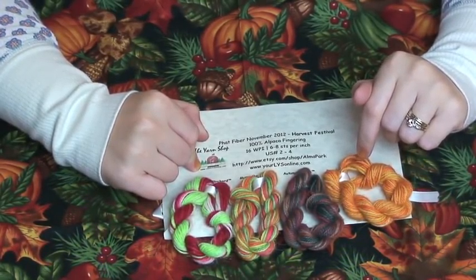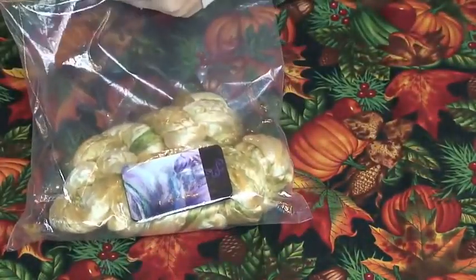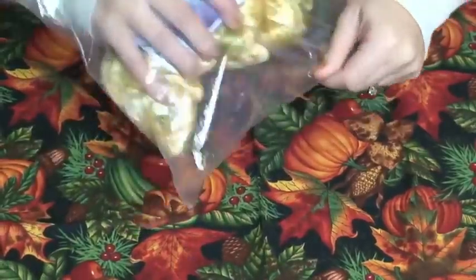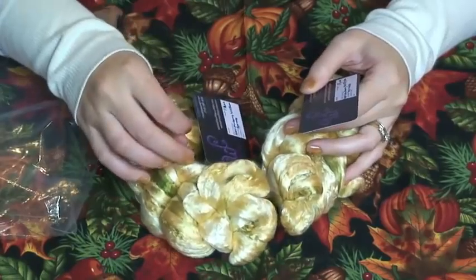I do too. Did I say this last month that my grandmother's name was Alma, and Alma means soul in Spanish? I didn't. Isn't that pretty? Yeah.